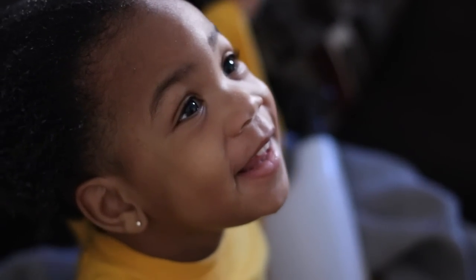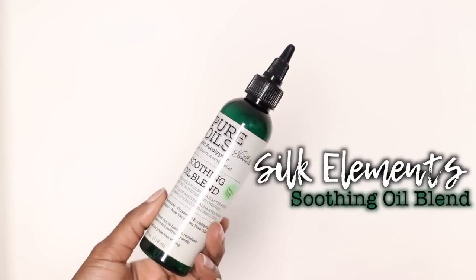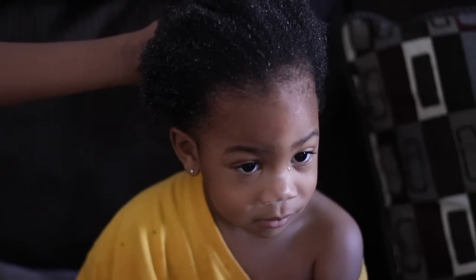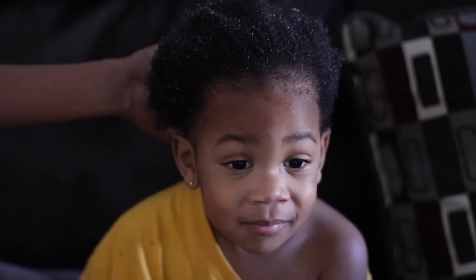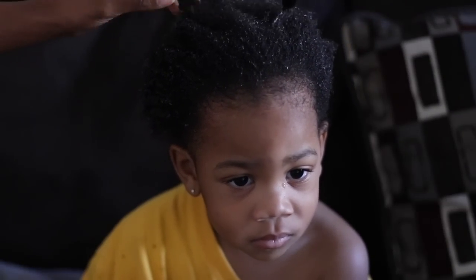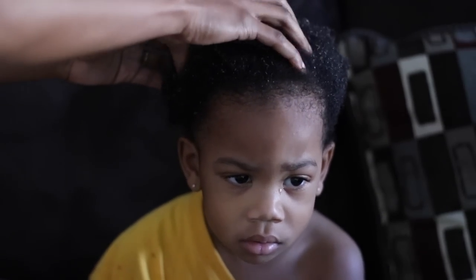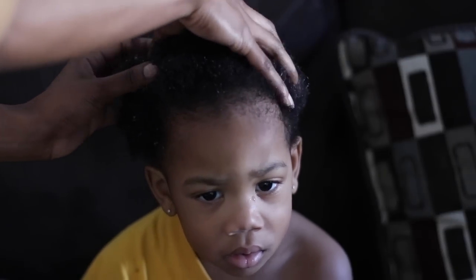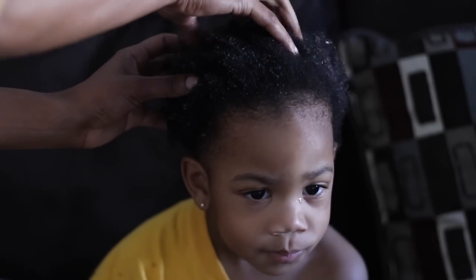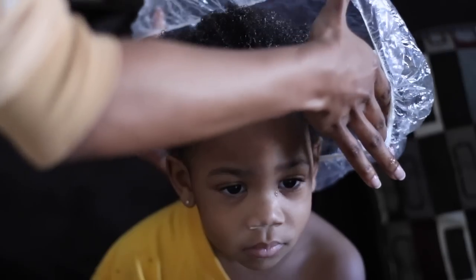So now that I am done applying the Diva Curl Wash Day Wonders and thoroughly detangling her hair, I'm going to take the Silk Elements Soothing Oil Blend for dry hair and apply it to her scalp lightly. I don't like to put too much oil on her scalp, especially since I know I'm about to shampoo it out. This is just to add a little moisturization, is that even a word, to her hair. And then I'm going to lightly massage it in and apply a shower cap on the top.